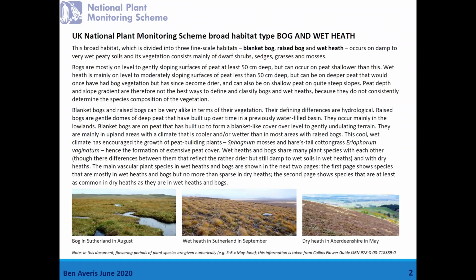It also helps that there are only three subdivisions in this fine scale habitat. Some of them have had more. So blanket bog, raised bog and wet heath, and they can all have quite a lot in common, and the ways of separating them are not hugely complicated, because we haven't got a massive range of species to deal with, compared with how it's been in some of the woodland habitats, some of the grasslands as well.